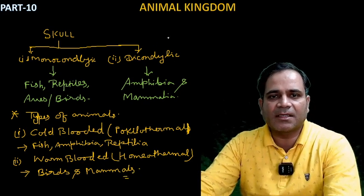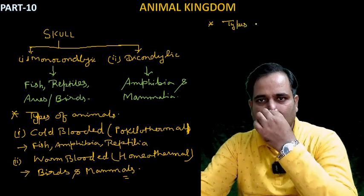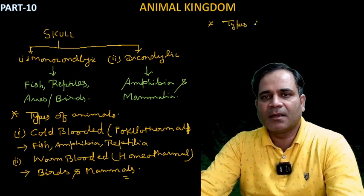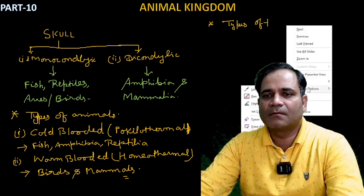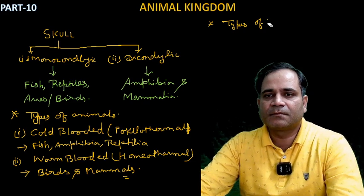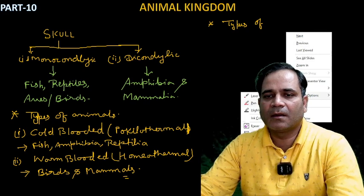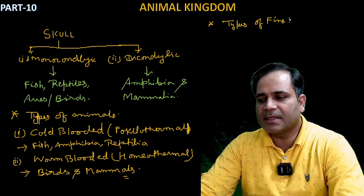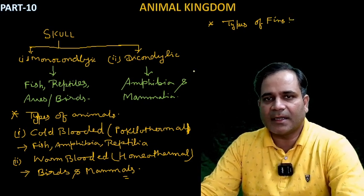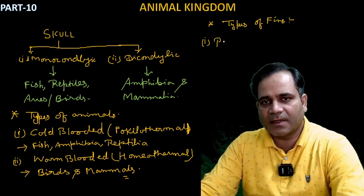Now, the second thing that you also have to know here is the types of fins. How many types of fins are there? See, this one is important to know, so that's why I'm telling you. Types of fins, I am saying. Number one is paired fins.